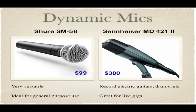What are dynamic mics? Dynamic mics are basically known for their versatility. They are all around good, ideal, general purpose microphones. In the studio, they are most often used to record electric guitars and drums. They're also well known for live applications. People use them on gigs all the time, for many years.